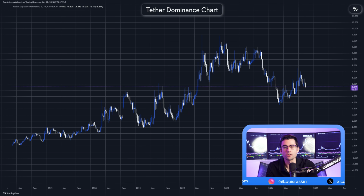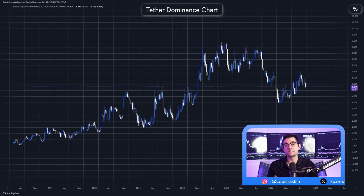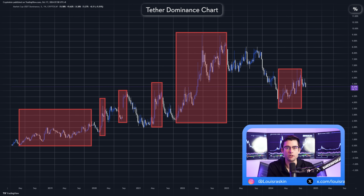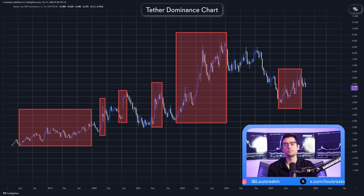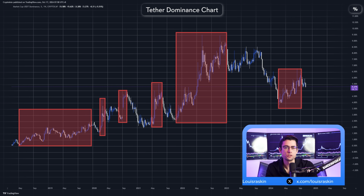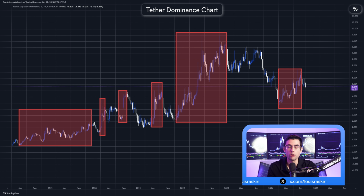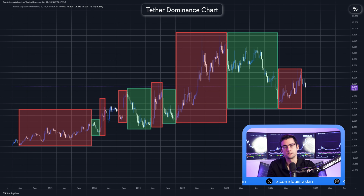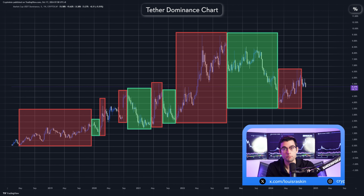Now, the last dominance chart to look at is the USDT one. This one is also really telling because when Tether dominance goes up, that means more people are selling crypto and going into Tether, meaning that there is a sell-off in the market. As Tether dominance comes down to major support levels, that is when you want to be more cautious. When Tether dominance hits resistance and starts falling, that is when you want to be more aggressive.